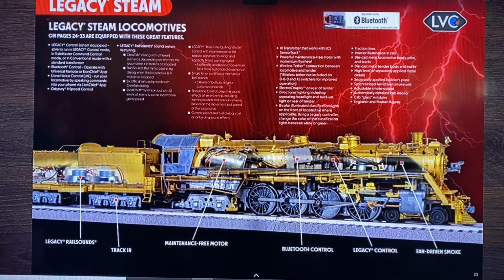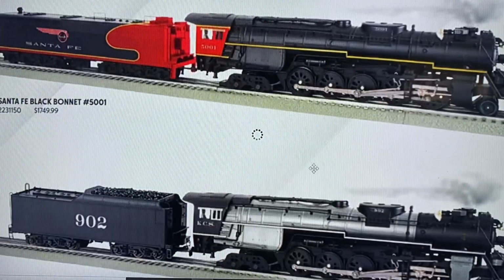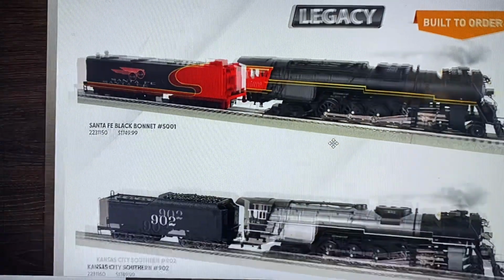Legacy Steam, they just give you an overview of what they got. Okay, the 2-10-4s. I don't really know a whole lot about the 2-10-4s. They're cool locomotives. A lot of different railroads had them. Santa Fe, I think, is the poster child railroad for these. I'm probably not going to buy these, but if I had to buy one, I was originally looking at the black bonnet because Lionel's been nailing it with the black bonnet scheme, even though it is a fantasy scheme. It's been super high gloss everything, and it just looks awesome.